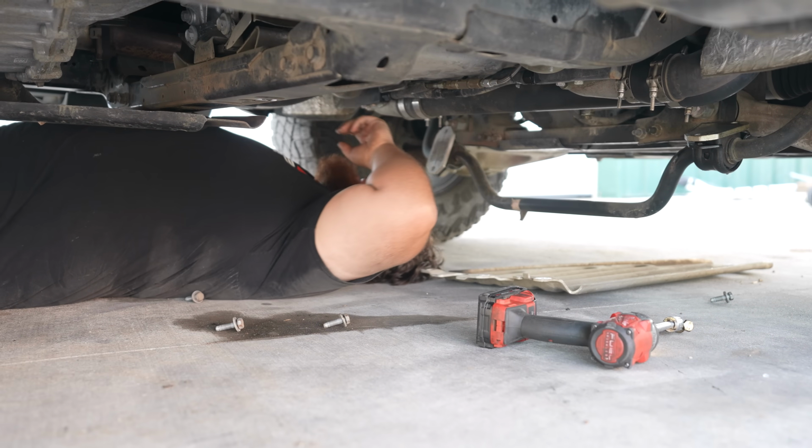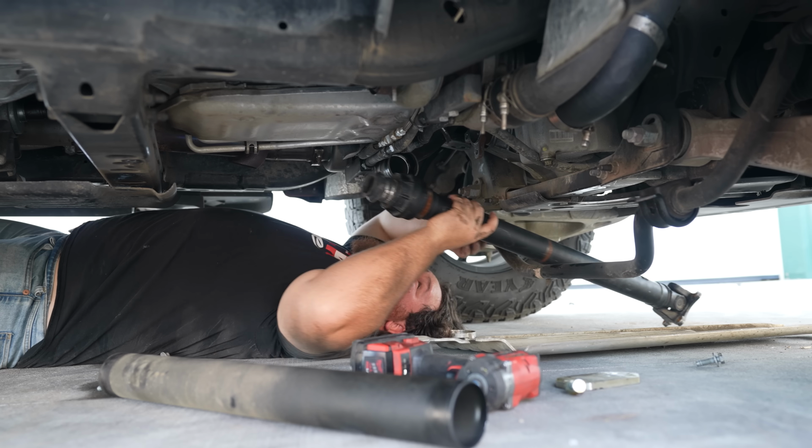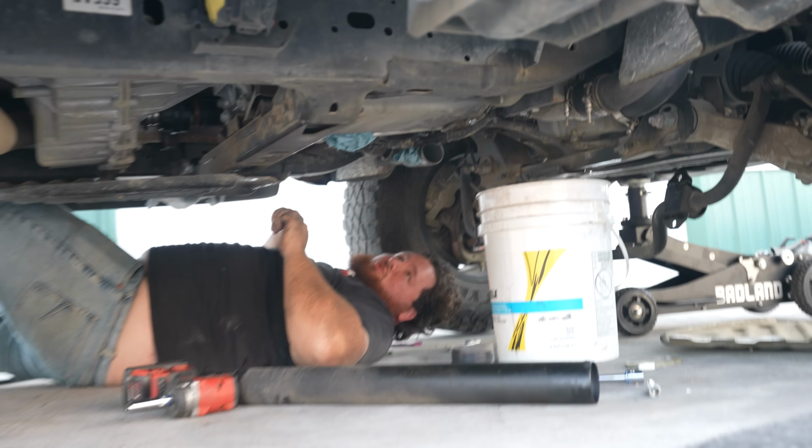Give me your drive shaft. I'll be honest, I don't remember how this goes in. It doesn't make any sense. Why doesn't it fit? Ta-da! Boom, drive shaft is in.